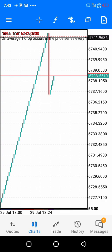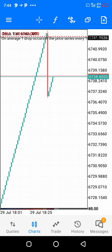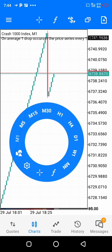I opened a position around this level because I had my horizontal line. You know what, let me close it. I don't want this video to be very long. Let me close before I share the settings of the strategy with you guys. Okay, give me a minute. So I just closed those positions because price has gotten to a very key level on my chart, a resistance level. That's why I opened that position.